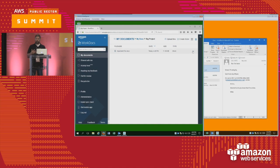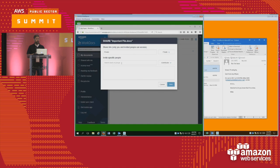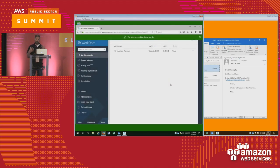At this point, he can choose to make me read-only. He can choose for us to collaborate on this document. And what he's actually done is given me the permissions to be a contributor to this document. The lookup that Eric's done is, again, done against Active Directory, so all the permissions are inherited automatically there.